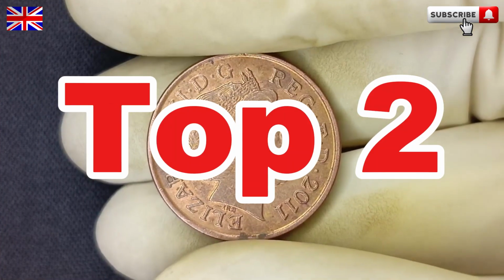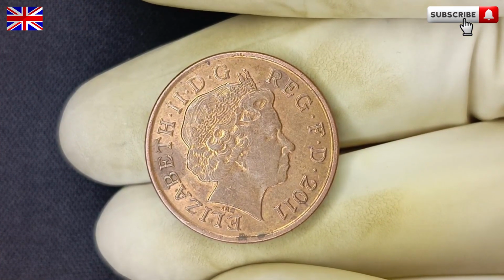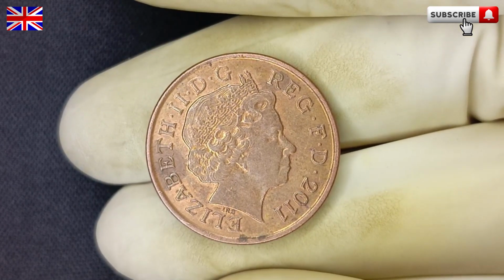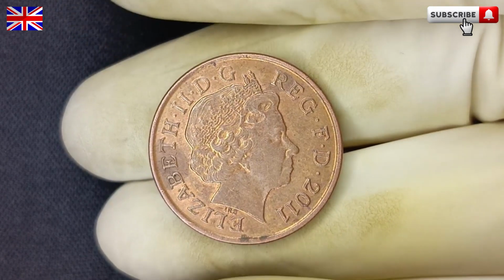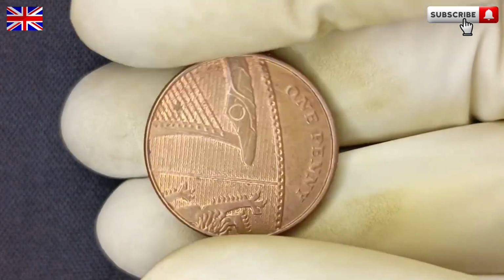Top 2. Today, we're diving into the fascinating world of the United Kingdom's Elizabeth II one penny from the year 2011, a tiny artifact with a colossal backstory. The year 2011 wasn't particularly tumultuous in the UK's numismatic calendar. It was the second year of the new decade.